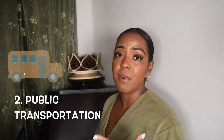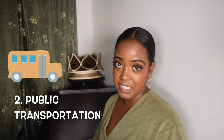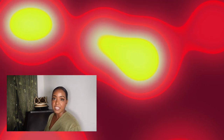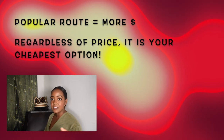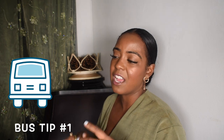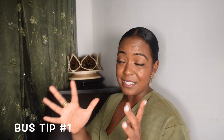You're better off taking public transportation such as a bus because it will save you a lot of money. Buses range from $1 to $4 per way and it overall just depends on the bus you take and the route. The more popular a route is, the higher the price, but either way, it's still your cheapest option. For the buses, don't be afraid to wave them down. It's a really interesting system that they have, but if you wave them down, they'll stop for you and it works. I don't know if that would work in New York, but it works in Grenada.